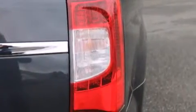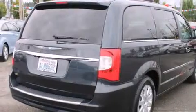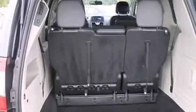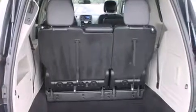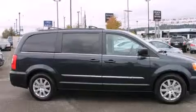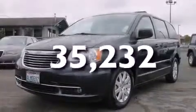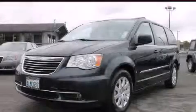The following features are also included: a multifunction display, air conditioning with automatic climate control, cruise control, leather seats, rear curtain airbags, rear seat child-proof door locks, a pass-through rear seat, steering wheel mounted controls, an auto-dimming rear view mirror, and this vehicle has less than 36,000 miles. Contact us today to arrange your test drive.